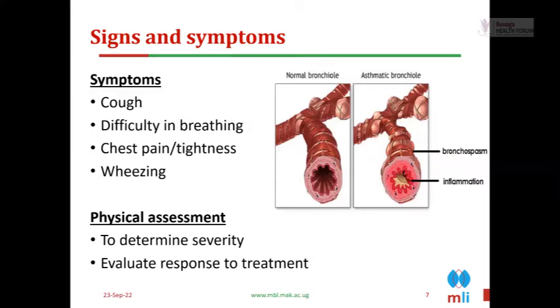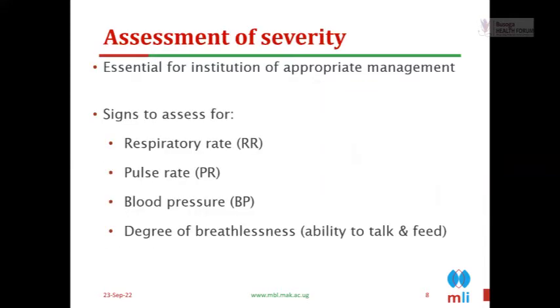The second reason why you need to do a physical assessment: as you manage this child, you need to evaluate response to treatment. There is an algorithm we use from the first step to the last step. And so you need to evaluate whether the child is responding optimally or suboptimally. Without doing the baseline assessment, it will be difficult to understand whether the child is responding. So again, I highly recommend that you do a physical assessment, determine the severity, but also use that baseline that you have got to find out if the child is responding to treatment. And so I'll now move to how we assess the severity.